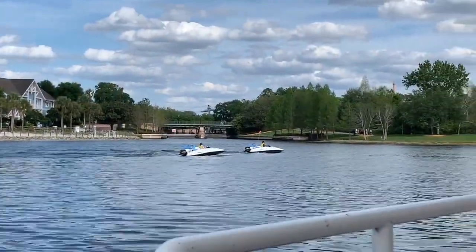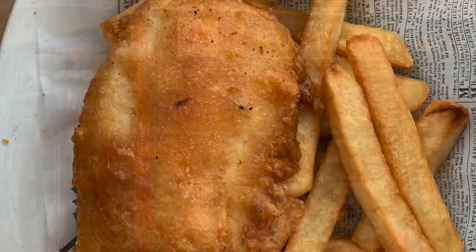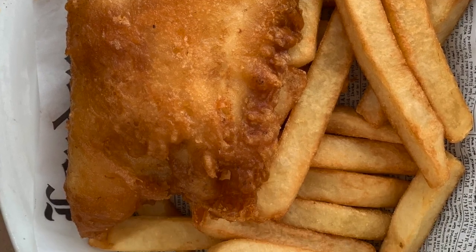One of the other great parts of this resort is that you can walk right to Epcot. When you enter, you'll be right in England near the Rose and Crown and the Yorkshire County Fish Shop where you can get great fish and chips, but that's another video.